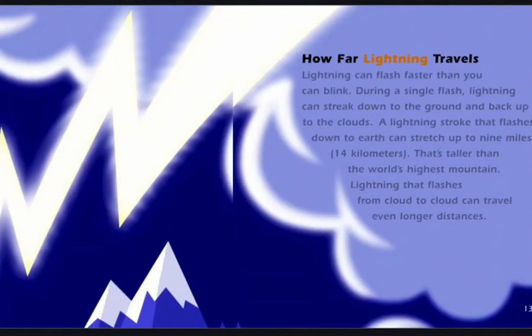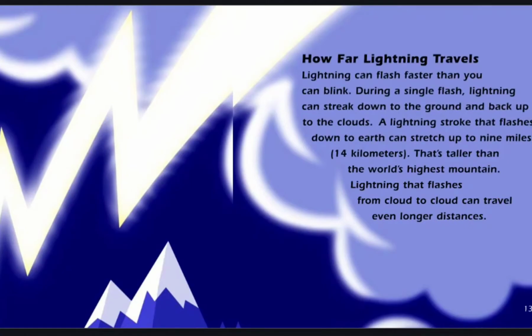How far does lightning travel? Lightning can flash faster than you can blink. During a single flash, lightning can streak down to the ground and back up to the clouds. A lightning stroke that flashes down to Earth can stretch up to 9 miles, 14 kilometers. That's taller than the world's highest mountain. Lightning that flashes from cloud to cloud can travel even longer distances.